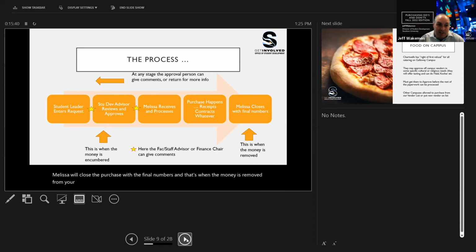This is really important because you may enter a request that says, hey, it's going to be $200 for the decorations for our event. We approve it. Melissa hands you the credit card. You go to the store. You spend $170 on your decorations. You bring back the receipts to Melissa. That's when the purchase happens. And then Melissa will go into the system, and because remember, $200 was encumbered, she will change the number to $170 and $30 will be released back into your account. So it's really important that you understand how the stage works.